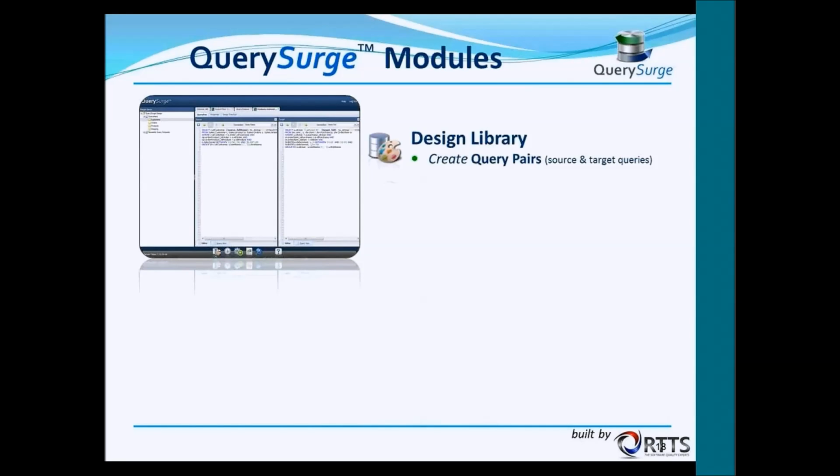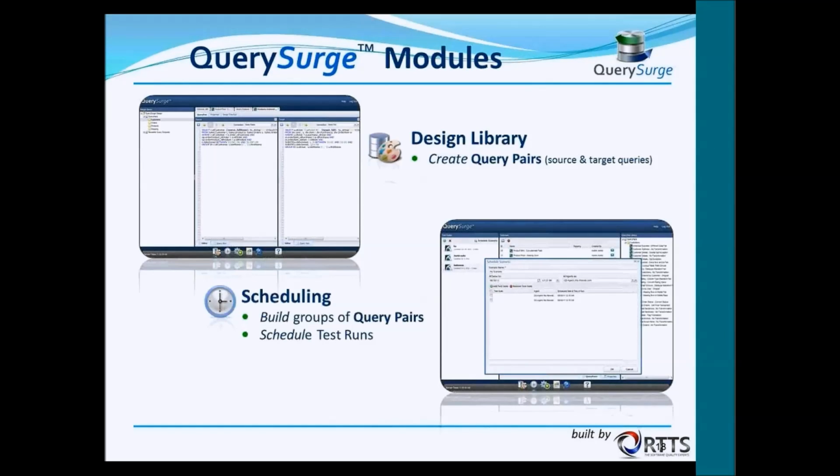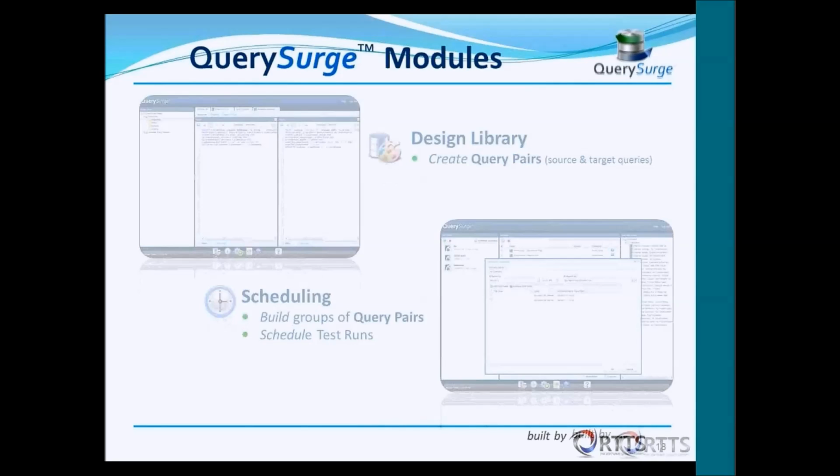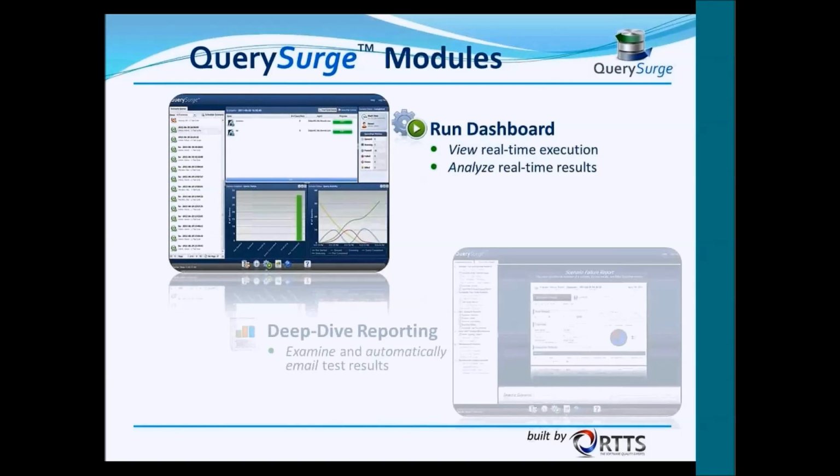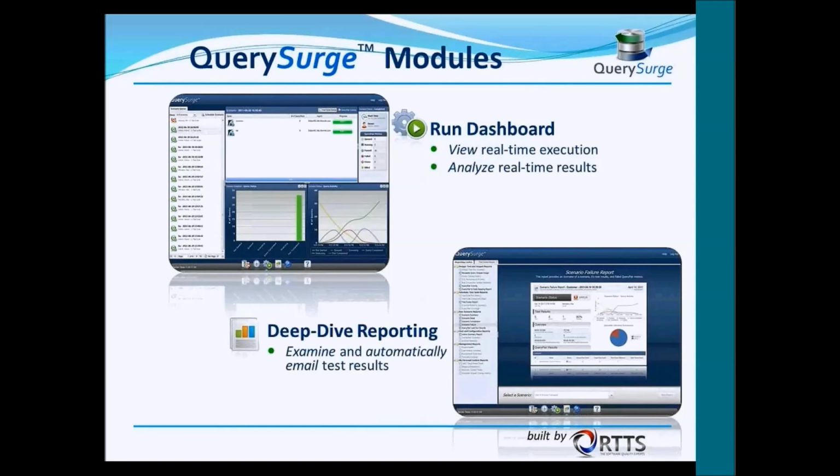QuerySurge is made up of 4 modules: a design library where you create what we call query pairs, which are pairs of queries aimed at the source and target. It has a scheduler, so you can run tests now, at 11 o'clock on Wednesday night, or after an event. It has a runtime dashboard where you can view execution in real time and analyze the results. And it has a reporting module that allows you to drill down into any data defects or data differences that were found, or row differences, and crunch the numbers, export to Excel or PDFs, do whatever you want with it.